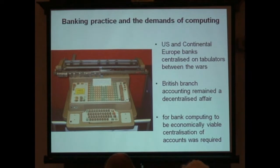Theoretically, one of the things Mary Goldring thought was that maybe there'd be a small computer that would fit in a branch, and each branch could have its own computer. You know, it's 1952, she was looking at Elliott, smaller scale computers than the Pegasus, but she dubbed that as experimental.